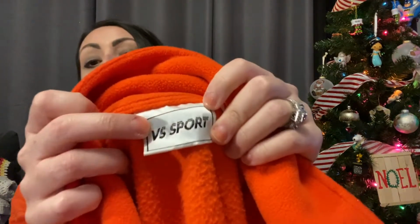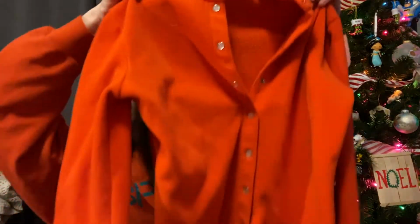Okay, so this last one, I honestly am not sure. If I looked up the RN, maybe that would tell me. But this says VS Sport. I don't know if that's Victoria's Secret Sport or not. I'm thinking probably not. I really don't know. Maybe if I look up the RN number, it'll tell me. If you know, let me know. I've never seen that tag before for Victoria's Secret Sport, and it looks vintage. But this is a really nice fleece.